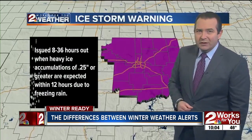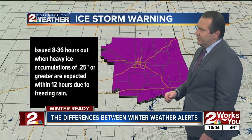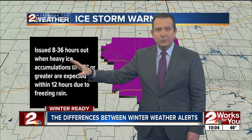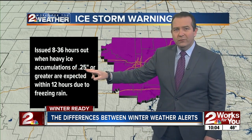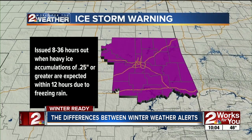And finally, we want to take a look at the ice storm warning. That's issued 8 to 36 hours out, and it's issued whenever we expect heavy ice accumulations of greater than 1/4 inch of ice or more. And what are we expecting? Well, we're expecting it within 12 hours due to freezing rain.